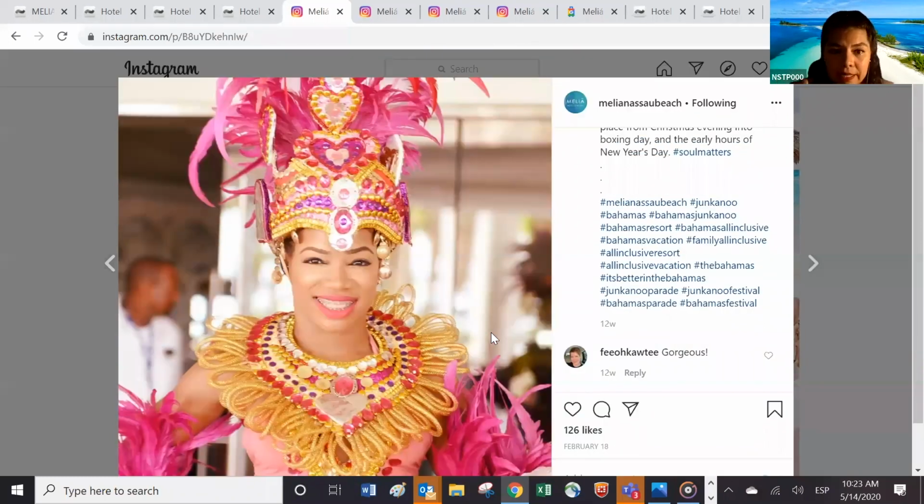Also, a big tip for you and for your clients: on the 25th of December, which is Christmas, and also on New Year's Eve, there's a big parade of the Junkanoo dancers downtown. It's a must-see parade, and it goes on during the entire night. So they have good festivities during the premium season.